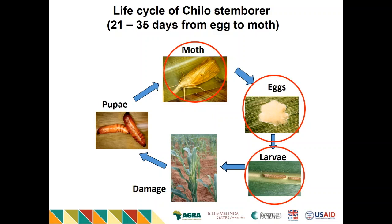pest like this. And again, these non-chemical methods will not result in a farmer observing dead larvae in plants or on the ground or somewhere. It has got a suppressive effect which you don't even notice is happening.